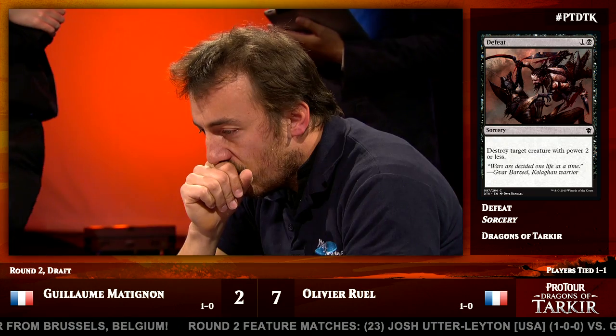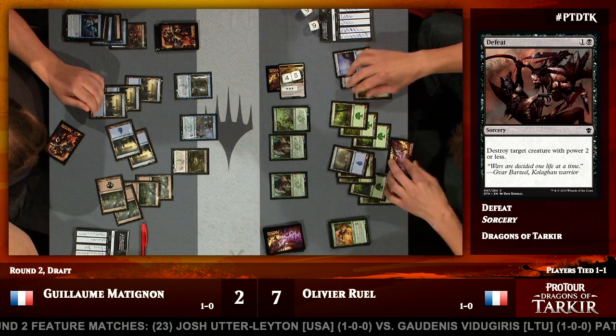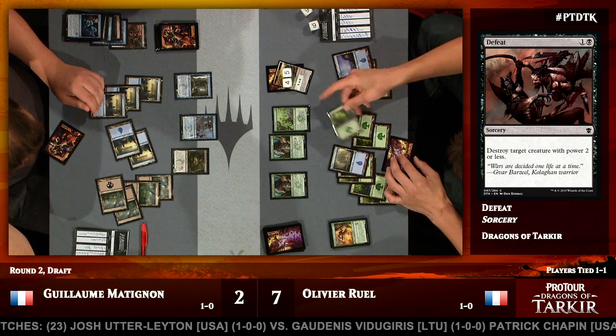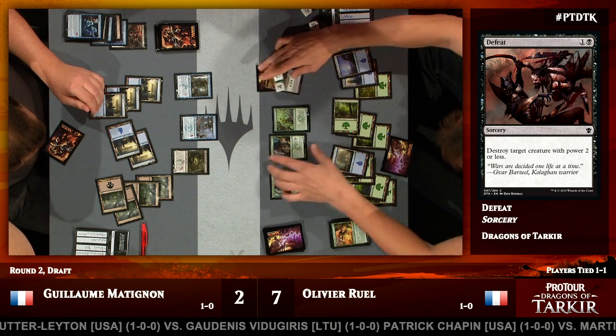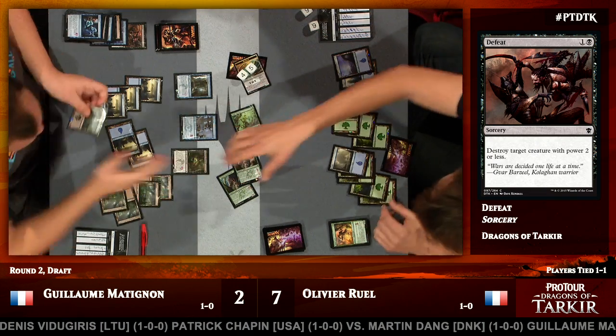He adds a Jeskai Sage to the battlefield. Another chump blocker that could do some cycling. So we'll see if Olivier Ruel is brave enough to just send in everything he has here. And I think he probably will. I mean, even with a single removal spell or bounce spell, it's still going to be... Yep, yeah, and that is the game.